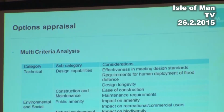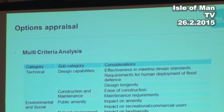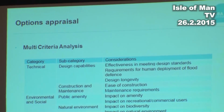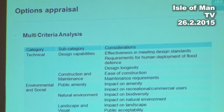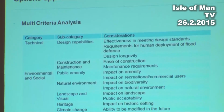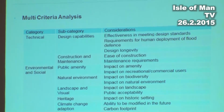We've then been through a process of options appraisal. So we've looked at 3 different categories to try and assess which of the options we think best meet the criteria. The 3 broad categories were technical, environmental and social, and economic, which covers the cost of the scheme, both capital and maintenance cost.